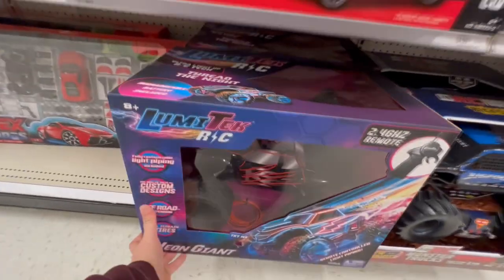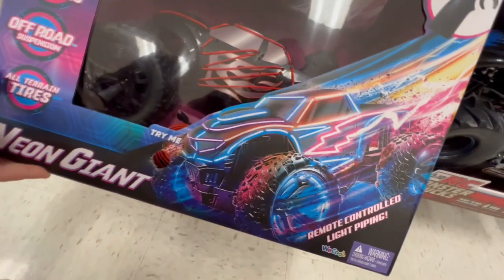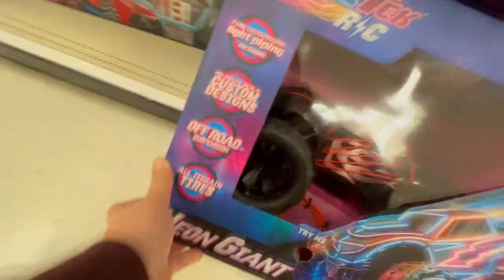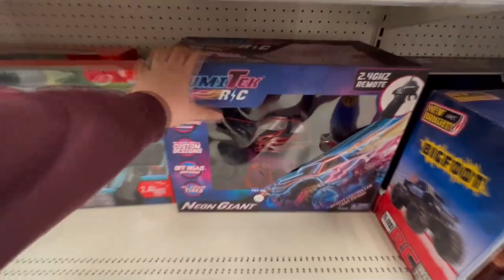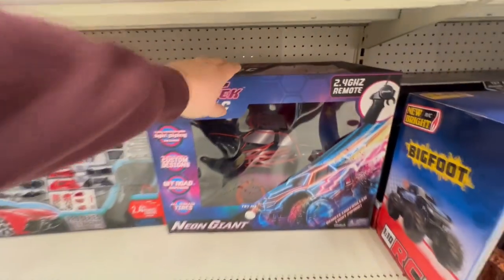This one's awesome. Lumitech RC Neon Giant. Look at that. That thing is awesome. All those lights light up. Remote control light piping. That is super cool. You can see the lights on there. I wonder if there's a Try Me button somewhere. Here it is. This is the Try Me button right here. Oh, it's not going to work. I wish it would, because that would be so cool to see light up.